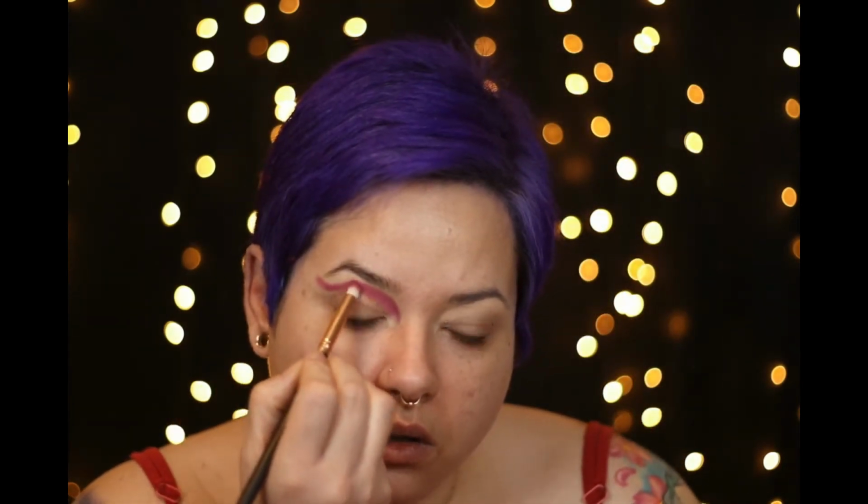I think I've already stuffed this eye up. Quite probably already stuffed this eye up. But that's okay. That's okay. I want that really nice and rich, deep, dark color, so I'm really packing it on.